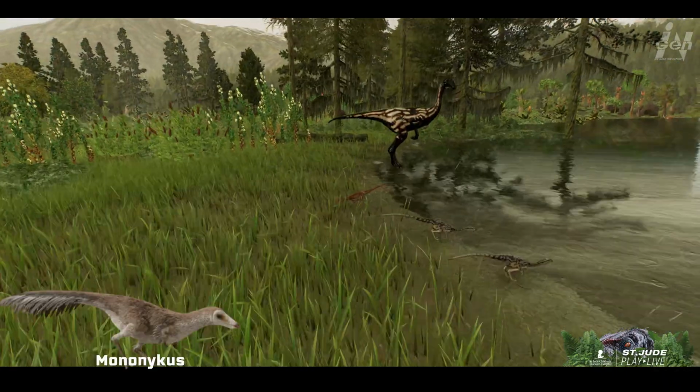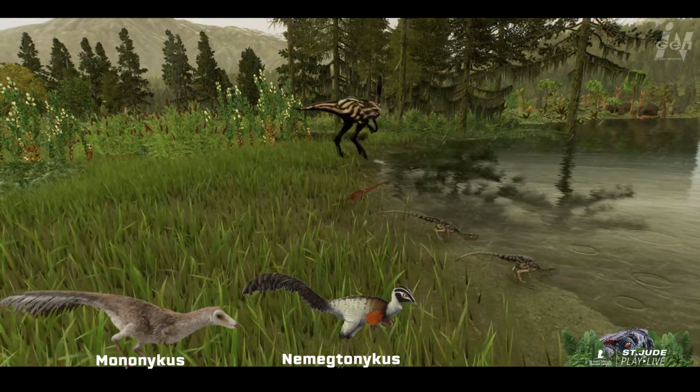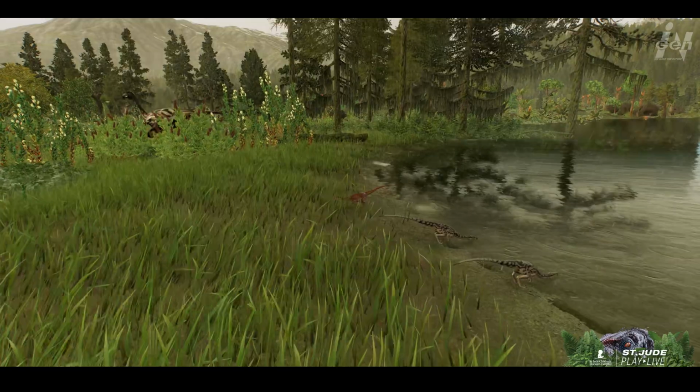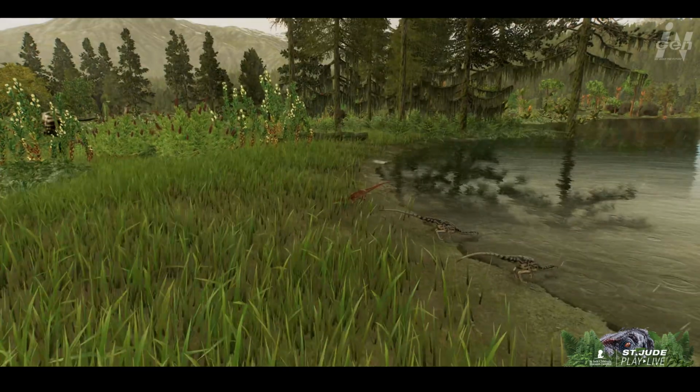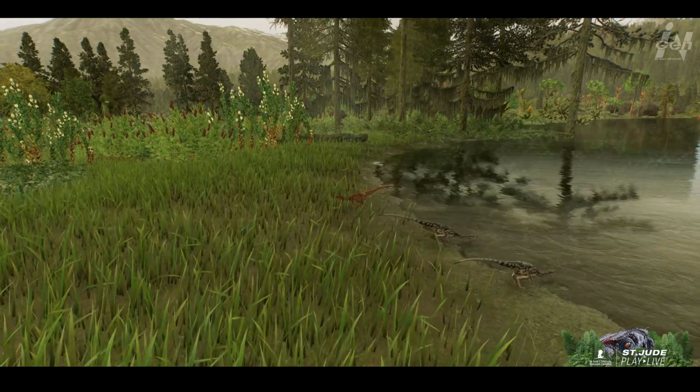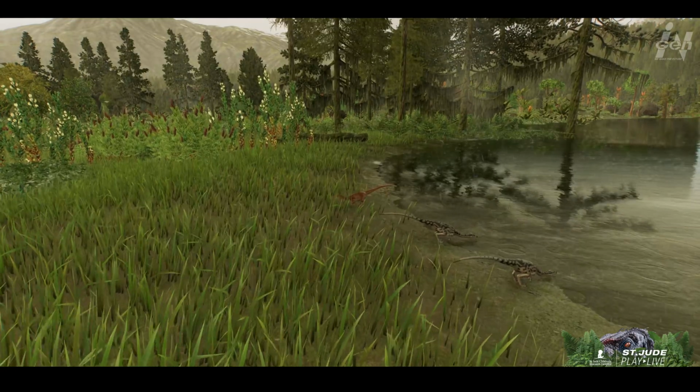Alvarezsaurs such as Mononykus and Nemegtonykus were small insectivorous theropods with specialized features like tiny arms and a single large claw. They likely used their claws to dig into insect nests or tear apart termite mounds. Despite their small size, they played a unique ecological role eating insects in the environment.